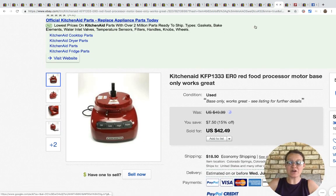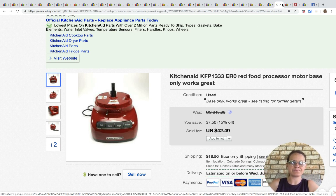Okay, here is another base. I love this idea. This one, he got at the bins for $3, and it sold for $42.49 plus shipping.